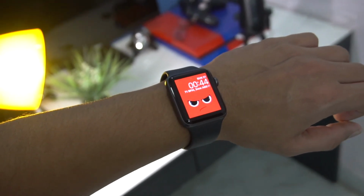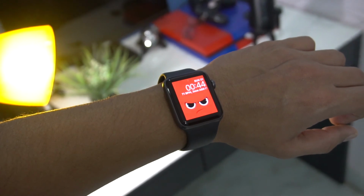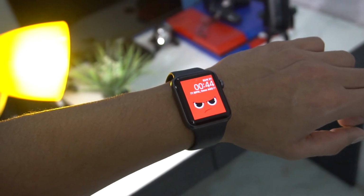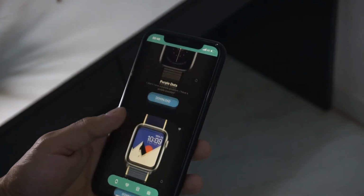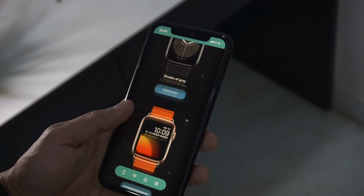There are a lot of watch faces to go for, especially if you have Series 5 or later. You will not look anywhere else. So do try this app and there you have it. So this was a very short little video, a fun one.